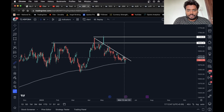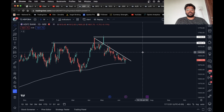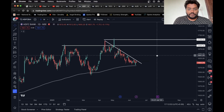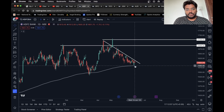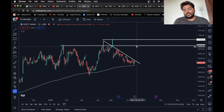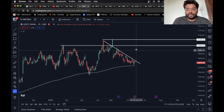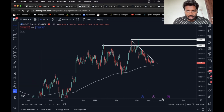Okay, I'll just check how big this is. Yeah, 4%, 6%, perfect for swing trades. Okay, so this is it for HDFC Bank, guys. Very simple. It's on 200 EMA on daily time frame. A long trade can be taken once it breaks this level and it sustains above the trend line. So this can be the first target and this can be the second target.